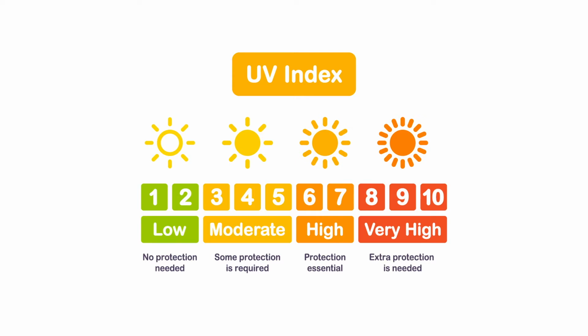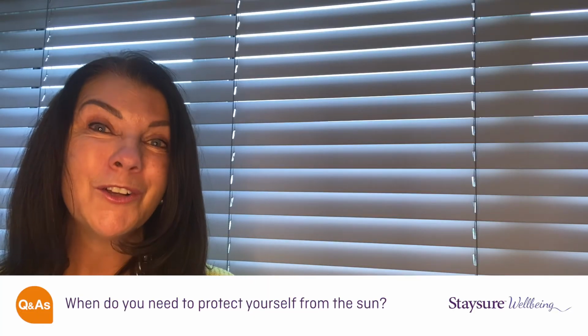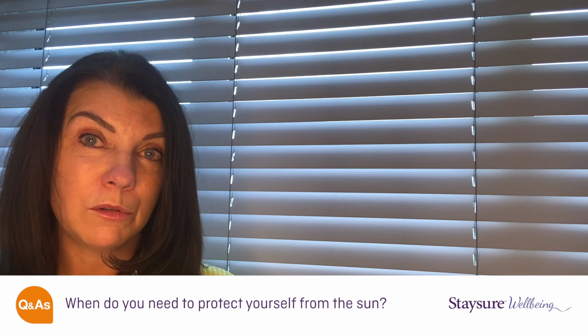So not just the sunscreen, but wide-brimmed hats, loose clothing covering as much of your body as you can, and really wherever possible stay out of direct sun. As a rough rule, I always say, look at your shadow. If your shadow is shorter than you, then that means the sun is very strong, and really you should be trying to get out of the sun and into the shade. Usually that would be between about 11 a.m. and 3 p.m. local time.